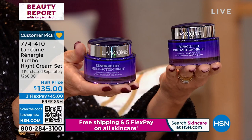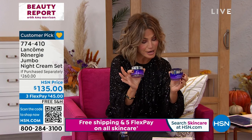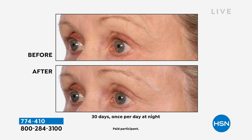Now this is not your ordinary night cream. We're gonna be talking about the number one anti-aging franchise in luxury. Lifting, firming, tightening, visibly lifting the skin. So again, if you want to pick this up, it's $45. Look at this, it's so decadent, but beautiful. It goes into the skin. It's not sticky, it's not tacky.